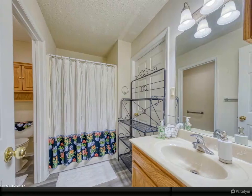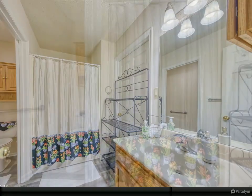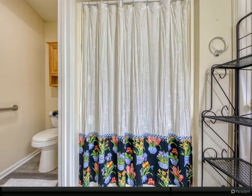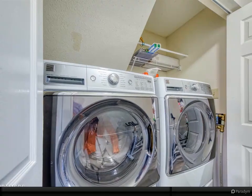This condo features many updates and upgrades such as the brand new carpet in the bedrooms, living room, stairs, and new luxury vinyl plank flooring in the kitchen, hallway, and bathrooms, as well as a brand new roof. This home has been beautifully kept and ready for a new owner today.